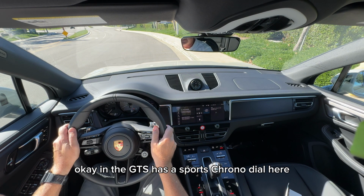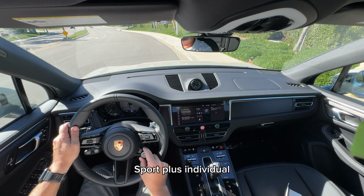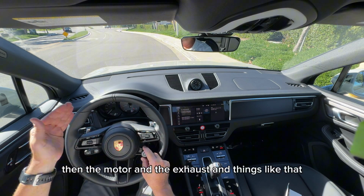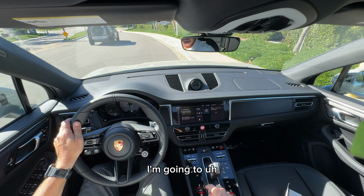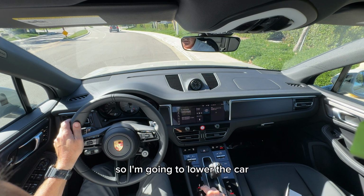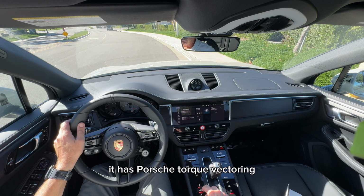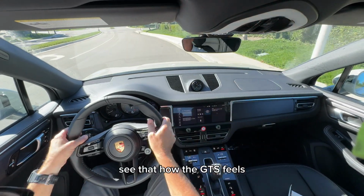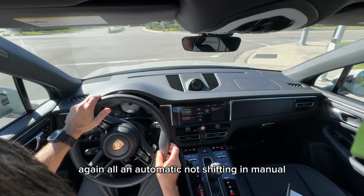Okay, the GTS has a sports chrono dial here, so I can change between Sport, Sport Plus, and Individual, which lets you design the suspension separately, then the motor and the exhaust and things like that. So I'm going to drive it in Sport. It has air suspension, so I'm going to lower the car to its lowest point. It has Porsche torque vectoring, so let's drive this spiritedly and see how the GTS feels. Again, all in automatic, not shifting in manual.